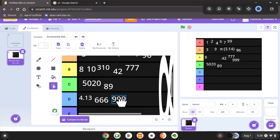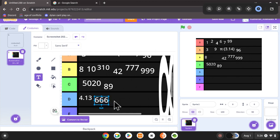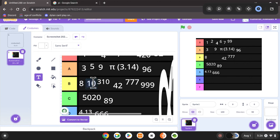And then it gets the opposite of D tier, which is B tier. So, I think this is a number tier list, and now it's actually looking pretty good, but now we gotta talk about the bonus numbers.